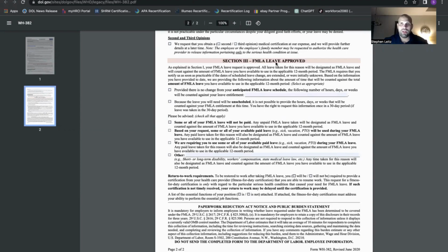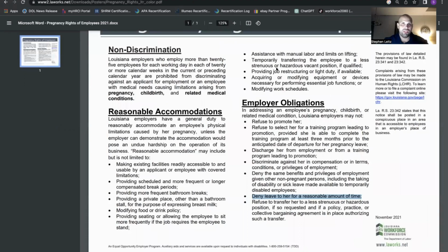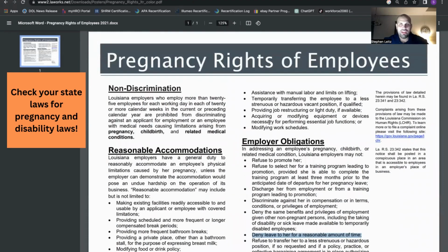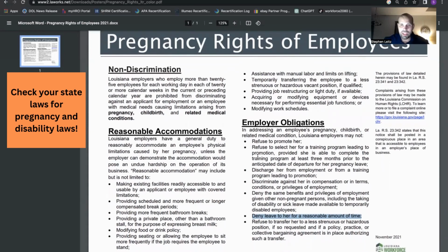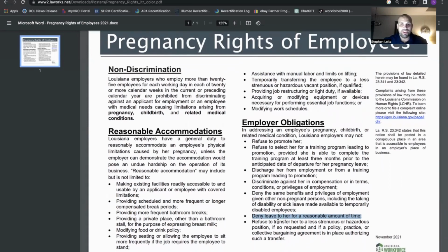Now, the last thing I want to talk about is state-specific leave. So you may sit here and say, well, we're not required to offer this employee leave, but that's not the case in some states. Some states actually require you to provide leave almost as an accommodation. So here in the state of Louisiana, there's pregnancy rights for employees. This document doesn't necessarily say you have to give them leave, but it also, I've highlighted it here, says you can't deny leave to her for a reasonable amount of time.